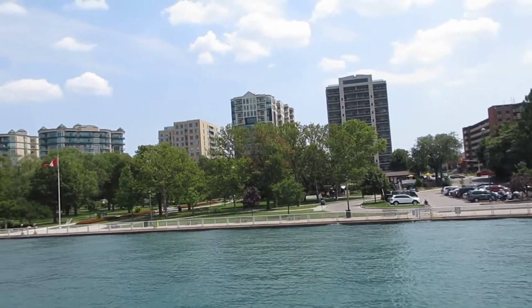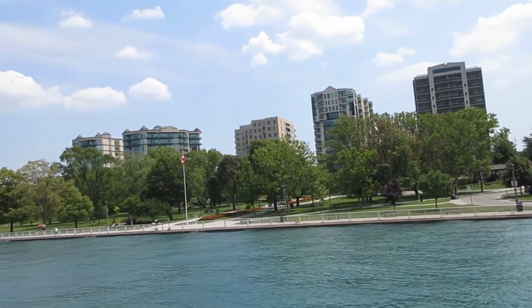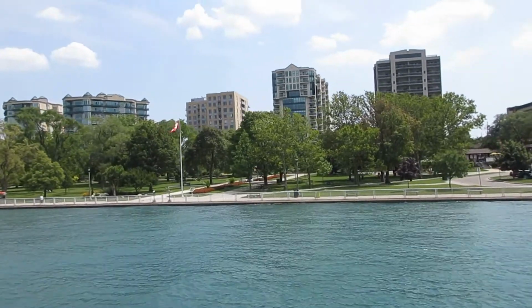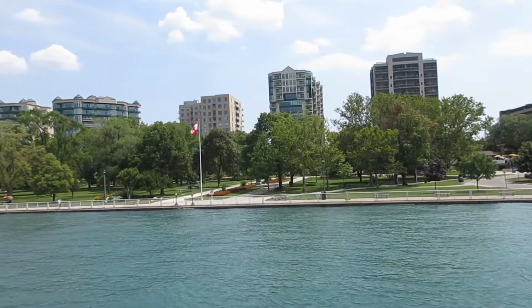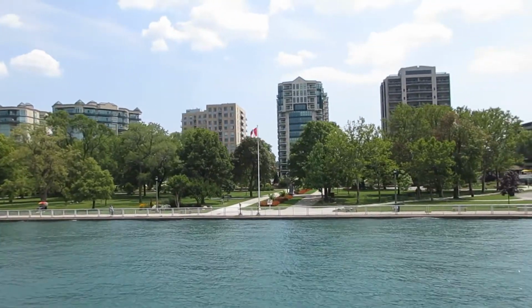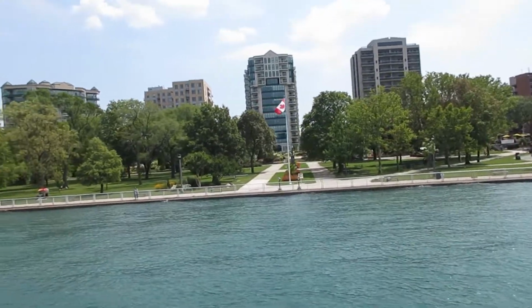Over here we have Coventry Gardens, which is one of the most beautiful parks along all of Windsor's waterfront. It features countless different flowers, walking trails, concession stands. It looks like they even got a ping pong table made of stone over there. It also has a fishing pier as well.